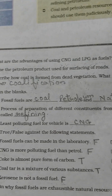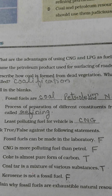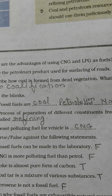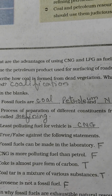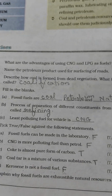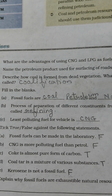So this is a very long slow decomposition process which takes millions of years, and slowly the dead tissues of the plants decompose and liberate all the essential nutrients into the soil, but only the carbon portion remains, right? So coal is formed in such a manner. So this process is known as coalification.